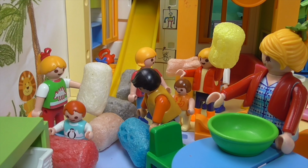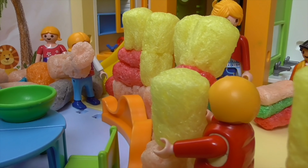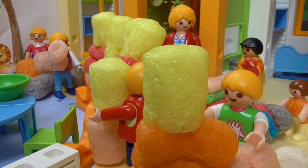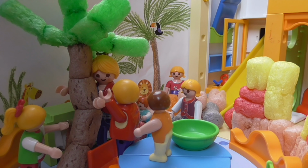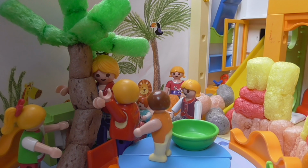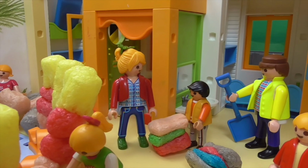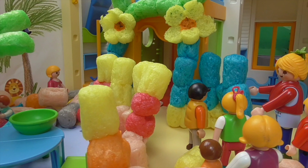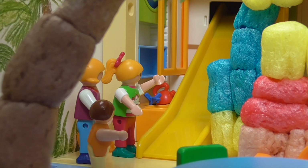I want one too. Cool, the wall is already really high. Yeah, but it still needs to be higher. Wow, the palm tree looks cool. Come and help me, Lena. Well, is everything going okay? Yes, it's fabulous, thanks. It's getting more and more beautiful here. Cool. Help me, guys. I want to make a sofa. Yeah, cool idea. We need more Playmates. Here comes another one.